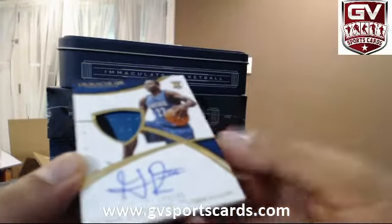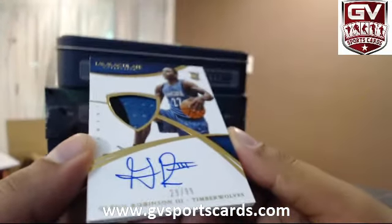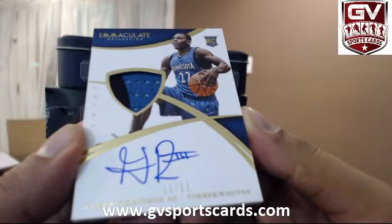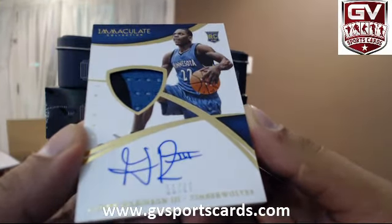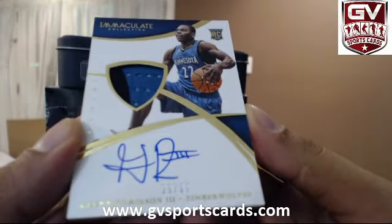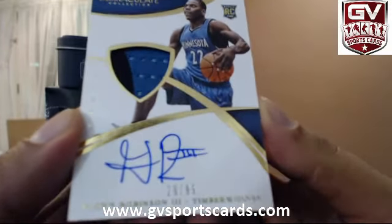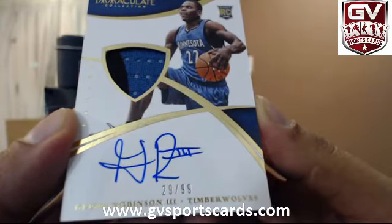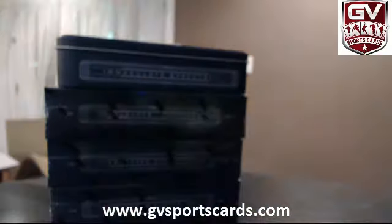Next, we got Glenn Robinson III, two-color RPA, 29 of 99 for the Timberwolves. And Melbourne Cowboy, 29 of 99. Timberwolves.